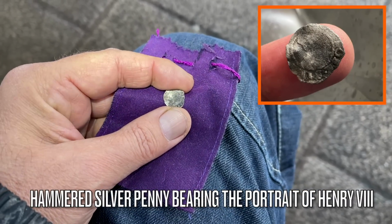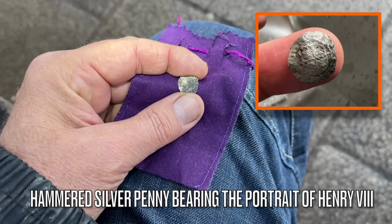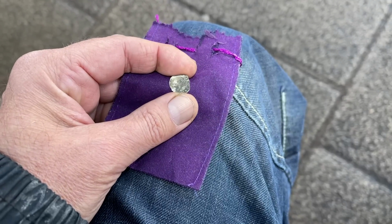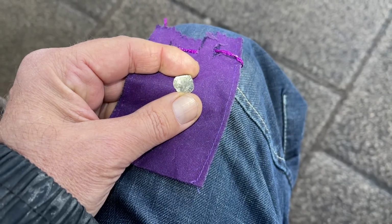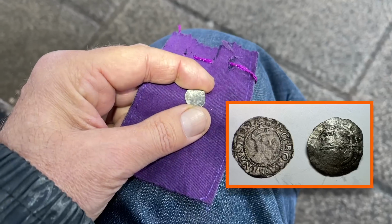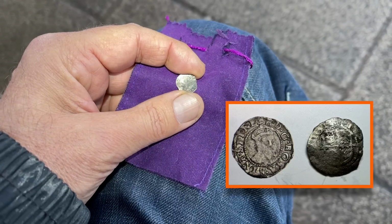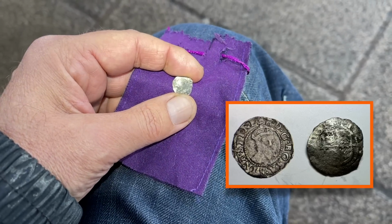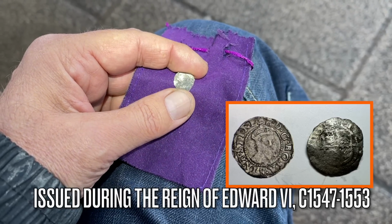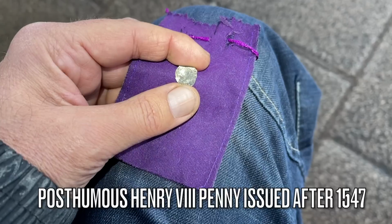Finding something that I gave nothing to, which turned out to be a coin, which I believed was from King Henry VIII. But starting on my research, I couldn't find any match among all the Henry VIII coins in my books. And then my next step was to see if there was any other monarch that would have a Henry VIII portrait, which eventually I found out is a coin issued during the reign of King Edward VI. So it's a posthumous coin.